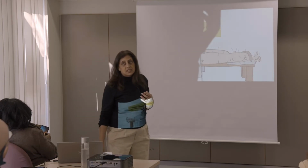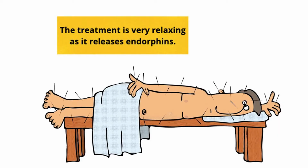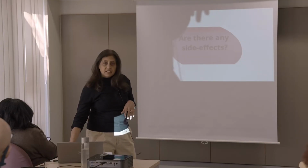Generally, I find that most patients will fall asleep during a treatment, and they're always worried that they're going to start snoring. So please don't worry, that's actually a really good sign. The reason they fall asleep is because it encourages the release of endorphins, which really calm you down. So are there any side effects?